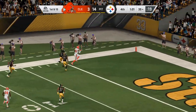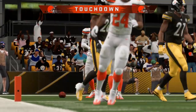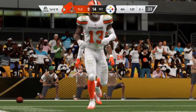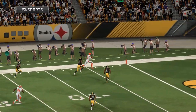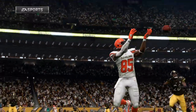Throw left side, caught by the tight end, Njoku. And all the way in, touchdown, Cleveland. David Njoku, 39 yards, as his guys are back within a single score. Okay, game on. Don't go anywhere yet.